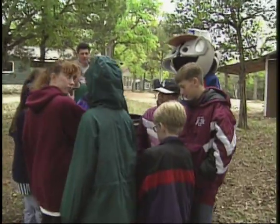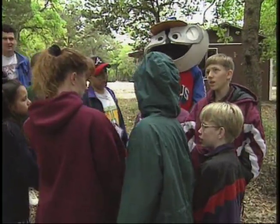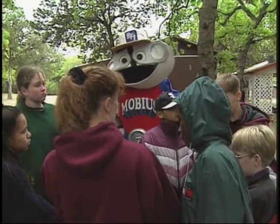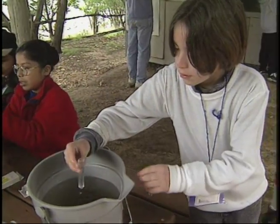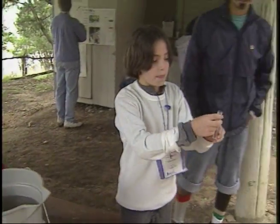BFI has donated $32,000 over a three-year period to make sure that this outdoor environmental classroom continues to give Austin grade schoolers an opportunity to learn about the environment through hands-on experience.